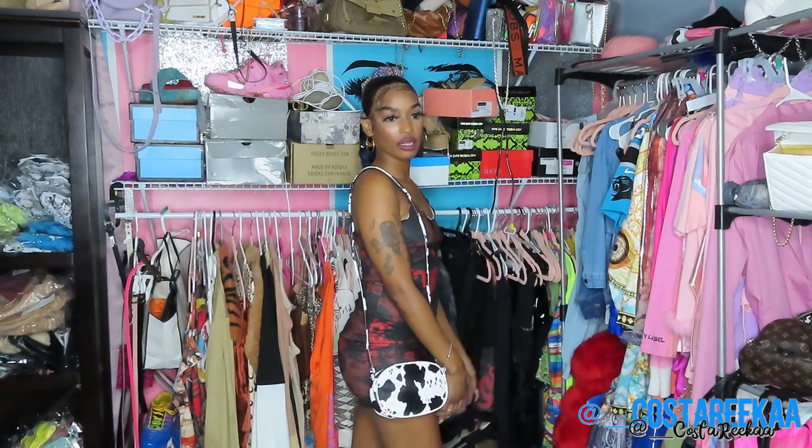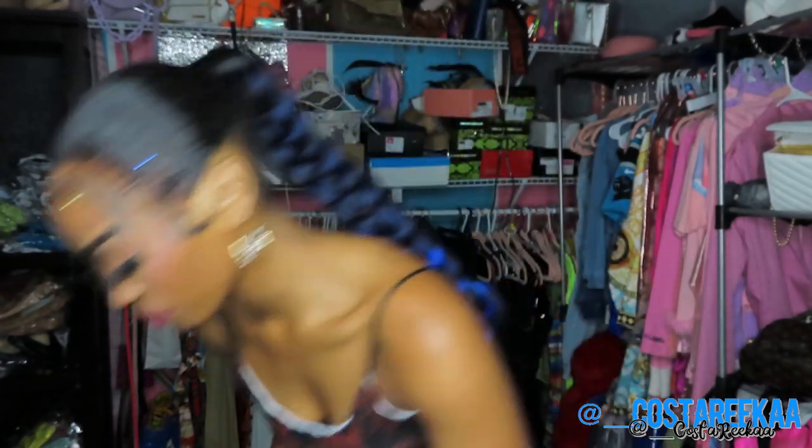It's not that small, but it's not that big. It definitely can fit your phone, your wallet, money, lip gloss. That's all we really be needing. And it's a crossbody, so it goes like that. And it comes with the string. You have to tie it up yourself on the side so you can adjust the sizing on it.